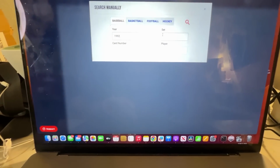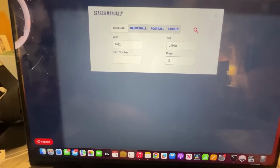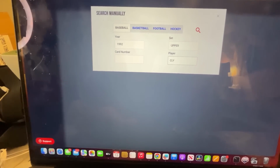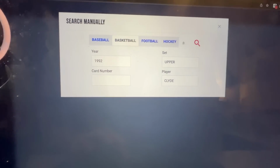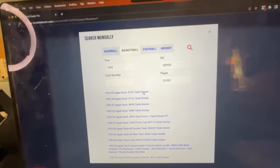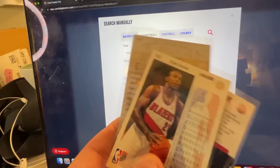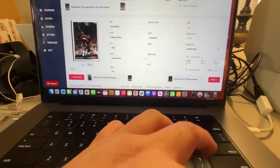1992 Upper Deck. I just type in upper. You don't even need to do the whole thing. Clyde. And then make sure you're in basketball. And then look it up. It's number 132. I'll just make sure it is the number 132. 132. And there we go. Now we have the right Clyde Drexler.